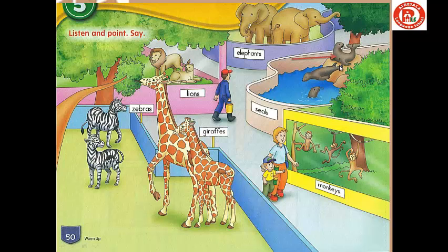Excellent. So, these are seals. These are elephants. These are lions. These are zebras. These are giraffes. These are monkeys. And this is the zookeeper. Excellent.